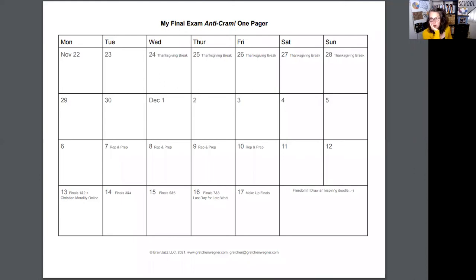What is important in an anti-cram plan? Number one, what's important is that you see the entire study context on one page, right? So I did this presentation the week before, but let's pretend that it was November 22nd right here. We want to see the day it is today when we're making the plan, and we want to see our goal. And our goal right here is freedom. And I recommended drawing an inspiring doodle or something like that. So we have everything on one page.